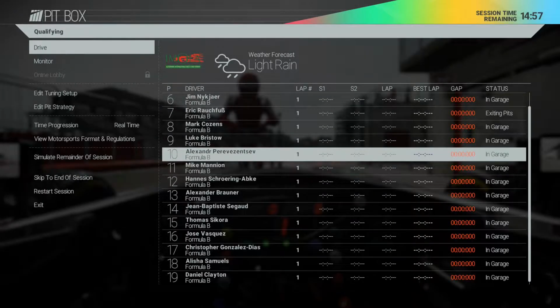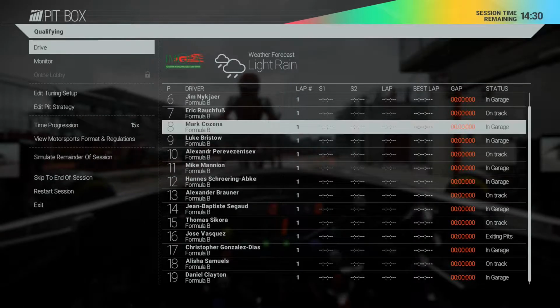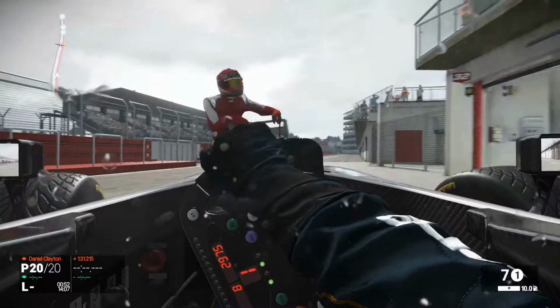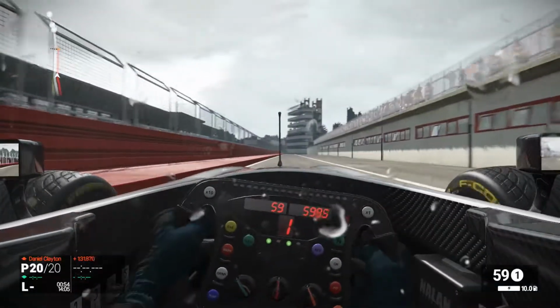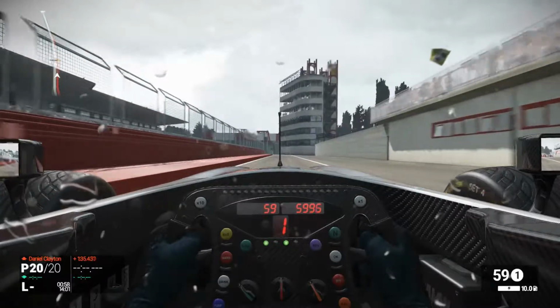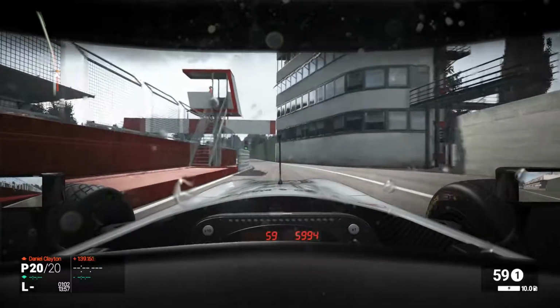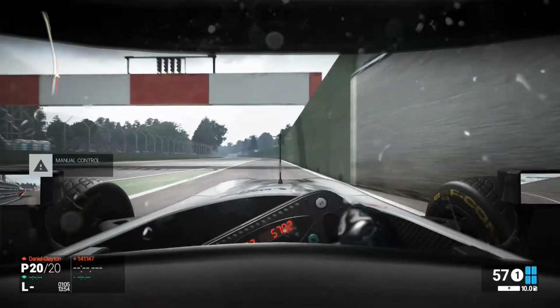Hello guys, and welcome to Imola for another weekend here in this Formula B career mode. This is going to be the fourth race weekend of the season. I believe we have 7 altogether, and we're just going to be waiting for all the AI cars here to get a good half lap head start on us. That should give us some clean air for a decent qualifying time. Hopefully, let's just find the right camera here, and we are just about ready to go.